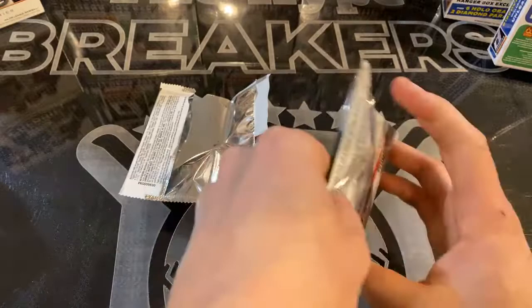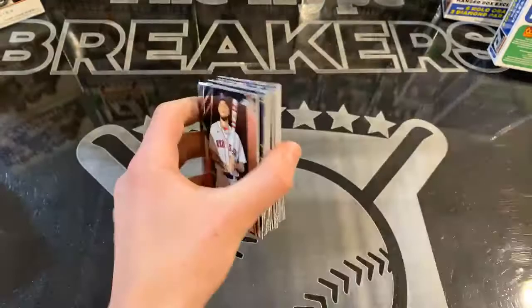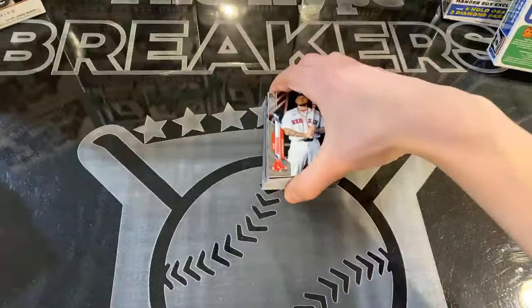All right, Topps Chrome Update. Okay, yeah, first Topps Chrome Update box of the night. And I do see a backwards card in here, so that should be an autograph. Usually it is an autograph out of Topps Chrome Update when it's backwards. Alex Verdugo, followed by our backwards card. Okay, who's it going to be?